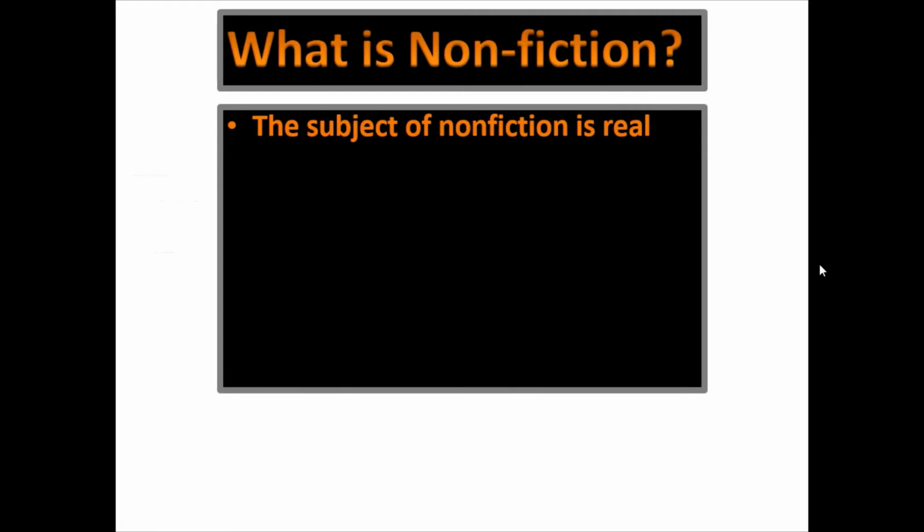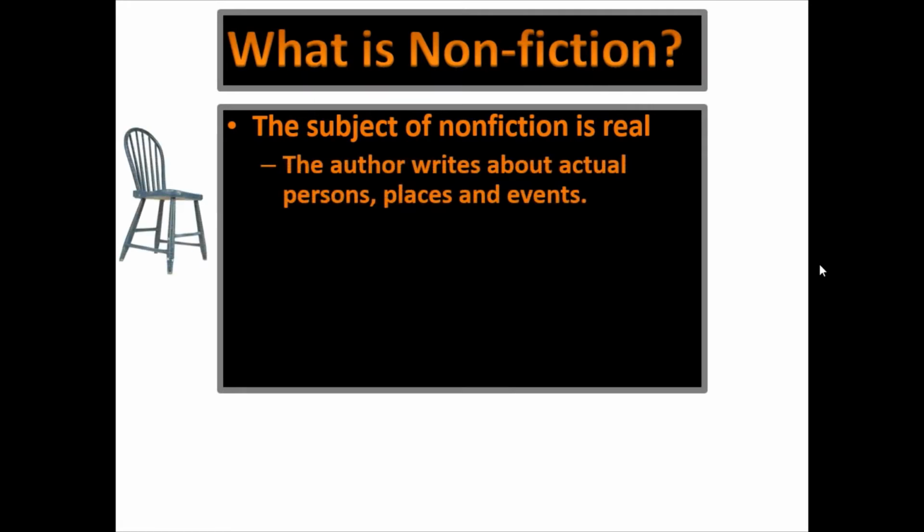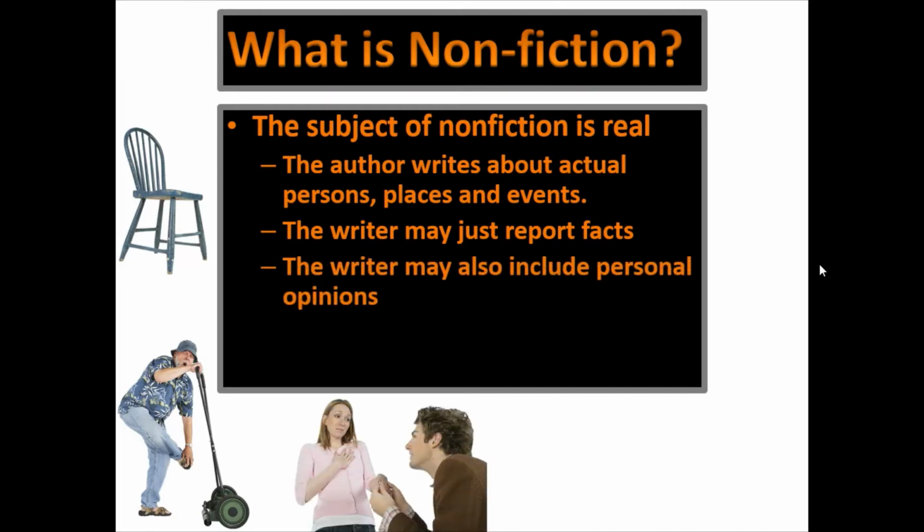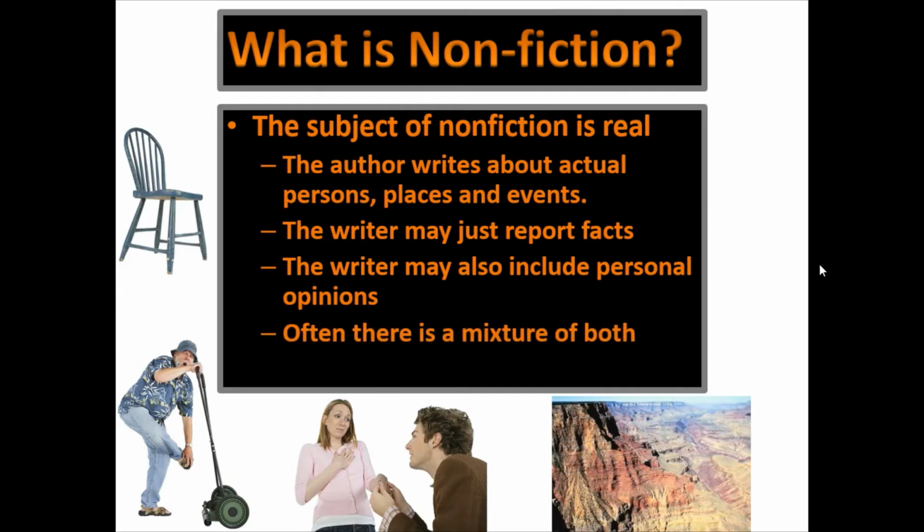So what is nonfiction? The subject, or what it's about, is real. It's not made up, it's true. So the author writes about actual persons, places, and events. The writer may just report facts about something. The writer may also include some personal opinions, so they might tell what they think about what they're writing. And sometimes there's a mixture of facts and opinions in nonfiction. Okay, but the main thing you need to remember is that nonfiction books are real and true.